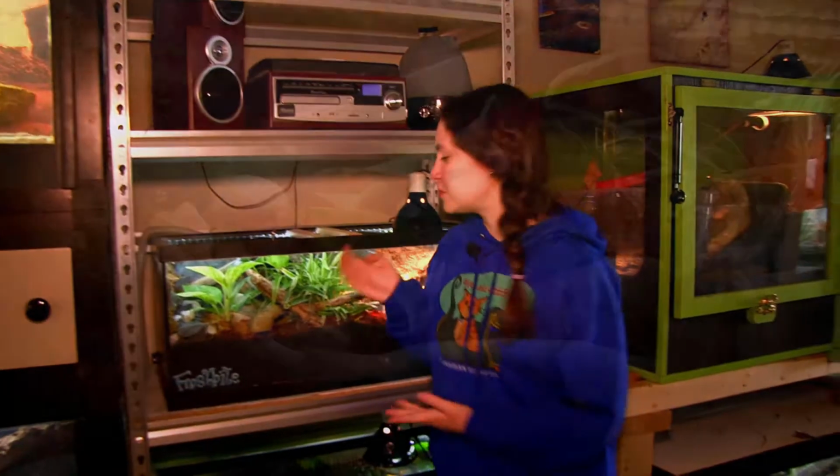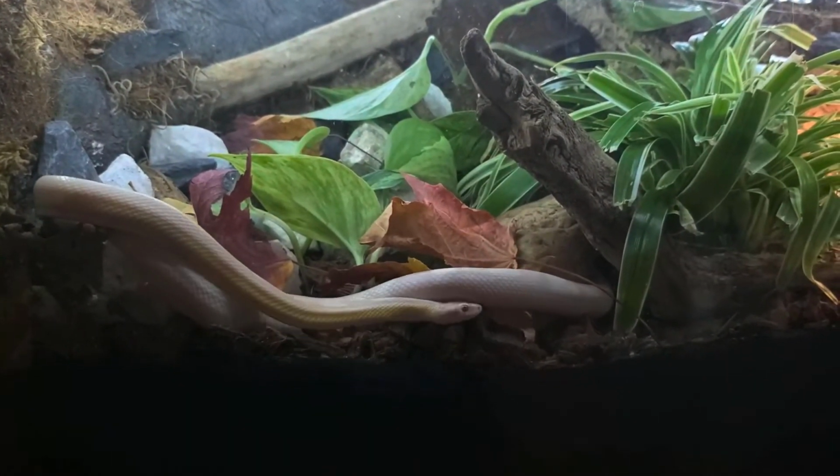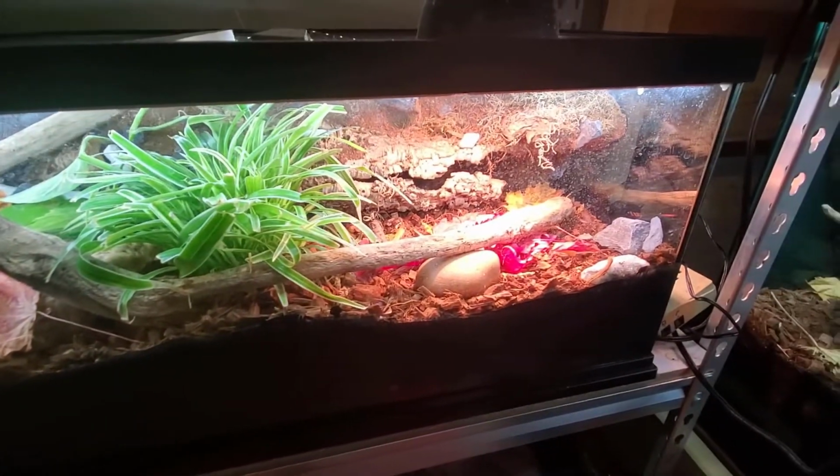Over here is one of my 3 corn snakes, Frostbite's enclosure. This enclosure is a recent build that I just did a video on, which I think will be coming out next week. I'll put a card in for it once it comes out.